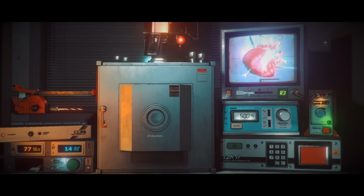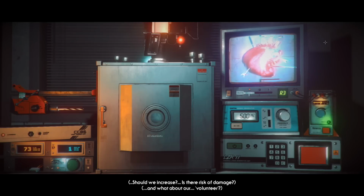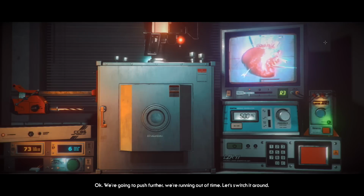Ooh, it doesn't like that. It doesn't seem to like that. Seeing some fluctuations in activity. This is not that healthy. Should we increase? Is there a risk of damage? What about the volunteer? We don't matter, it's okay. Are we the volunteer? We are the volunteer. Okay, we're gonna push further. I'm running out of time. Let's switch around.